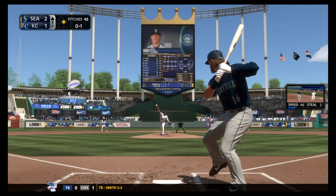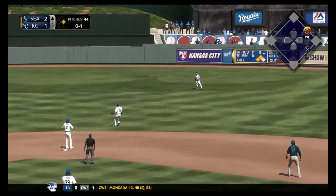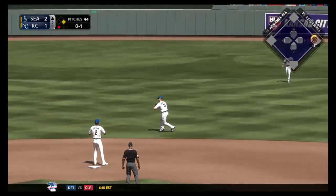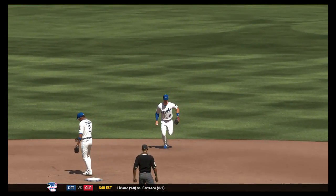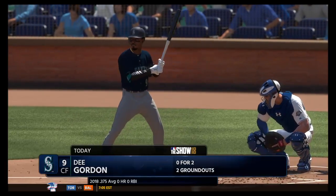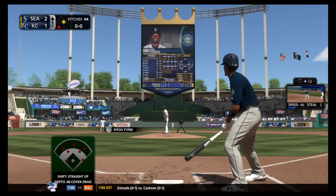Here's the pitch. Pulled toward right center field. Orlando's under it, and he hauls it in for the first out of the inning. Here's D. Gordon now, no hits to this point. Center fielder, D. Gordon.